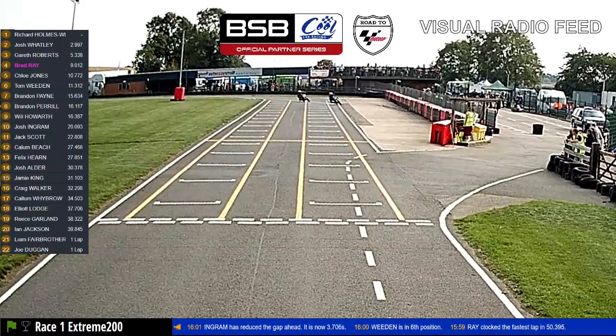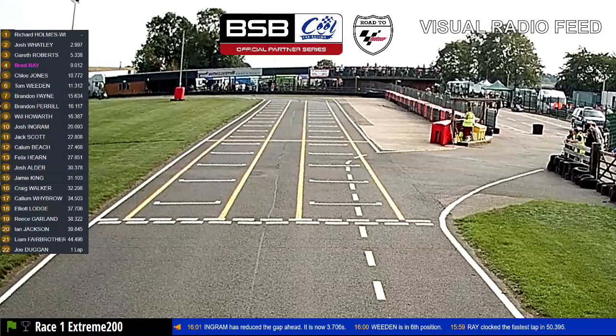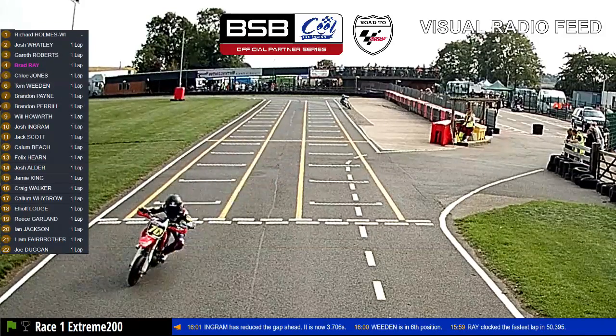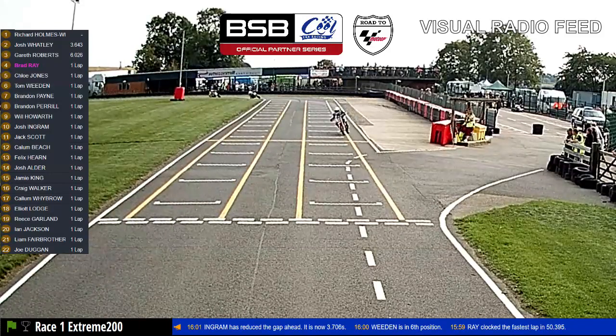Richard Holmes-Williams, though, is your race leader. We cannot take Edison away from him. Richard Holmes-Williams is leading. Josh Watley is in second place. Gareth Roberts is in third place. Bradley Ray is in fourth place. Chloe Jones fifth. Tom Whedon sixth. Brandon Payne, Brandon Perrill, Will Howarth, Josh Ingram. That is your top 10.